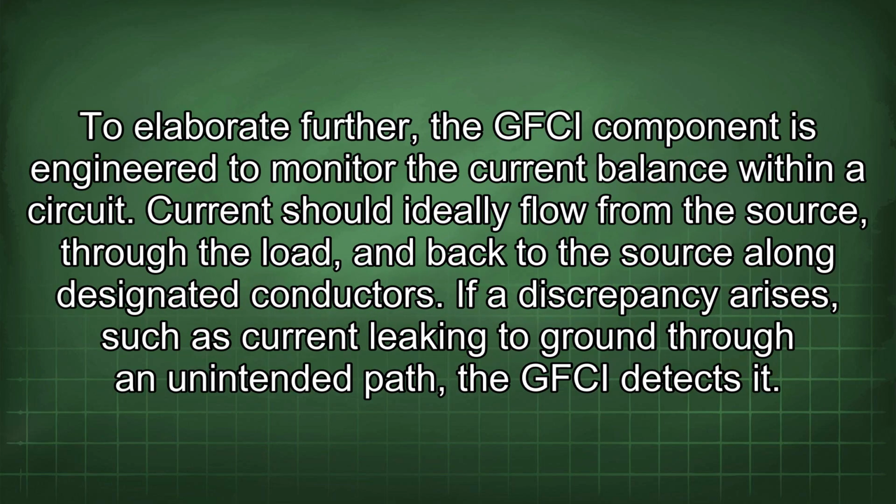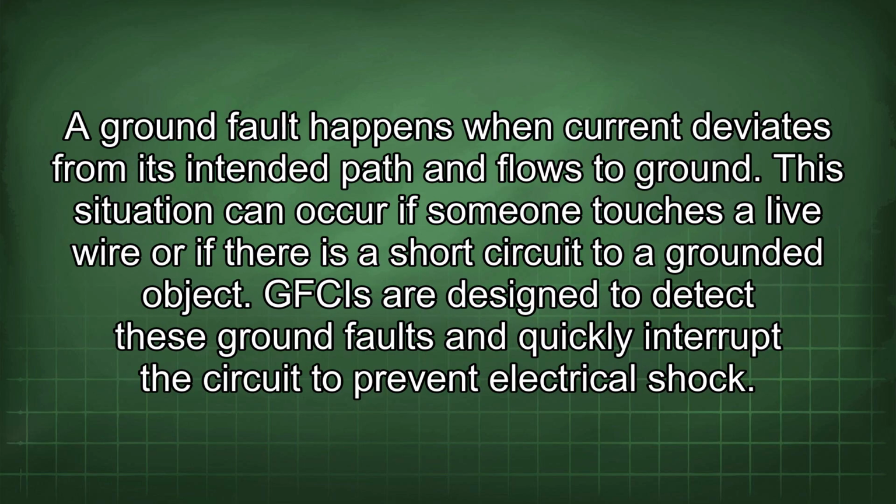To elaborate further, the GFCI component is engineered to monitor the current balance within a circuit. Current should ideally flow from the source through the load and back to the source along designated conductors. If a discrepancy arises, such as current leaking to ground through an unintended path, the GFCI detects it. A ground fault happens when current deviates from its intended path and flows to ground. This situation can occur if someone touches a live wire or if there is a short circuit to a grounded object. GFCIs are designed to detect these ground faults and quickly interrupt the circuit to prevent electrical shock.